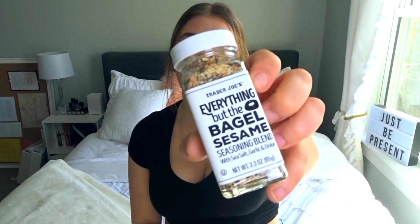I also just grabbed a jar of the olive oil spray just because I was running out, and I use this just to coat my pan and to cook. And then the holy grail of all holy grails, I picked up an everything but the bagel seasoning. You know when you're almost done with your everything but the bagel and it's really just the salt on the bottom? Yeah, that's where I was at. So I had to get another one.